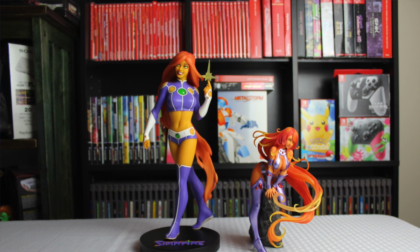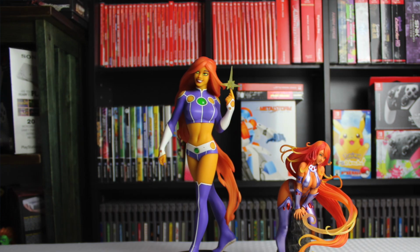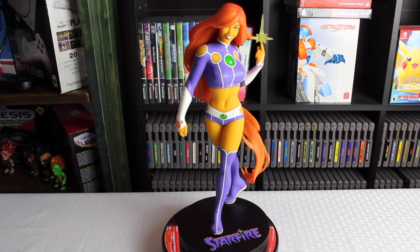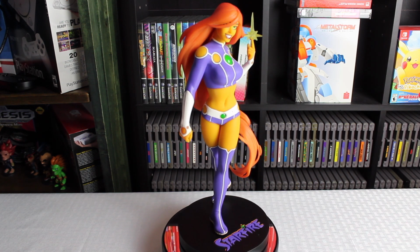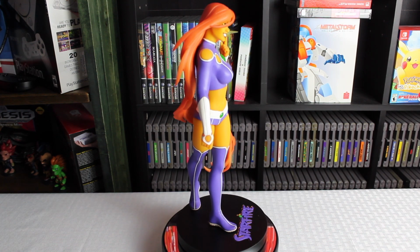And I'll put it next to the Starfire Kotobukiya Bishoujo statue to show you scale-wise how big it is. I'll take a clip of that. But yeah, really gorgeous statue. Love it. Love Starfire, especially love Starfire statues.